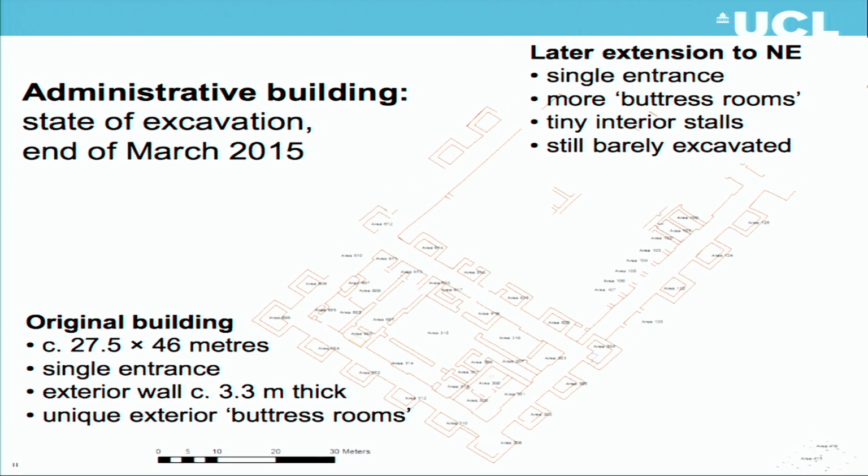So what have we found so far? By the time the field workers stopped digging at the end of March, they'd uncovered, amongst other things, most of this enormous building that you see here.